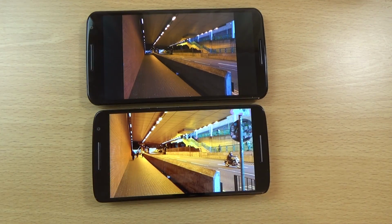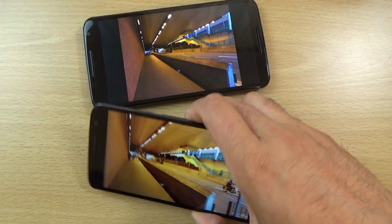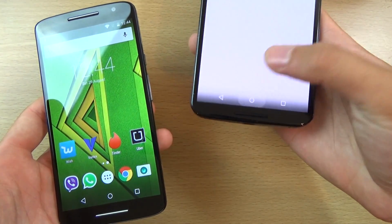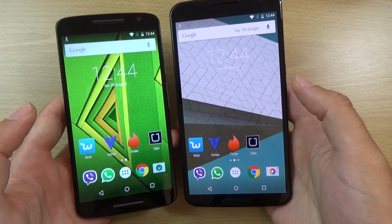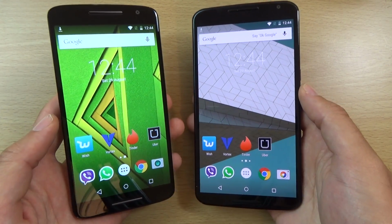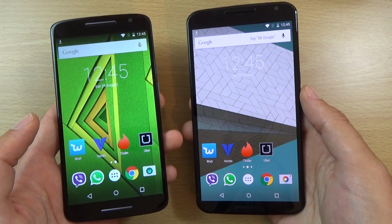So at the end of the day, I think you can see here maybe the Nexus 6 does still edge it when it comes to the performance of the actual speed, and obviously in terms of the gaming, I'm also anticipating that the Nexus will be a little bit better there, but then again, the Nexus is a much more expensive phone. You've got to bear in mind the Moto X Play price here, which is very affordable.